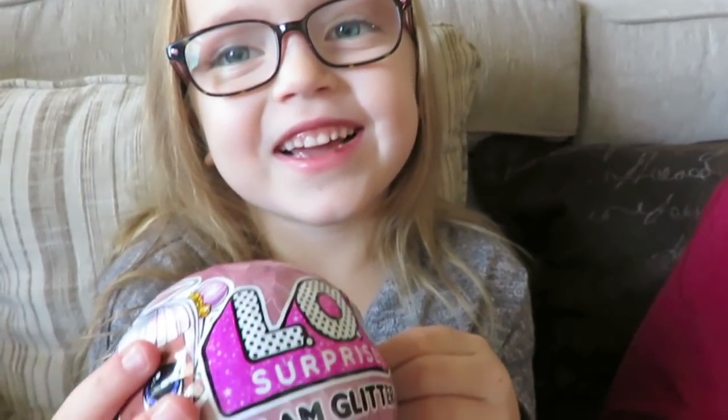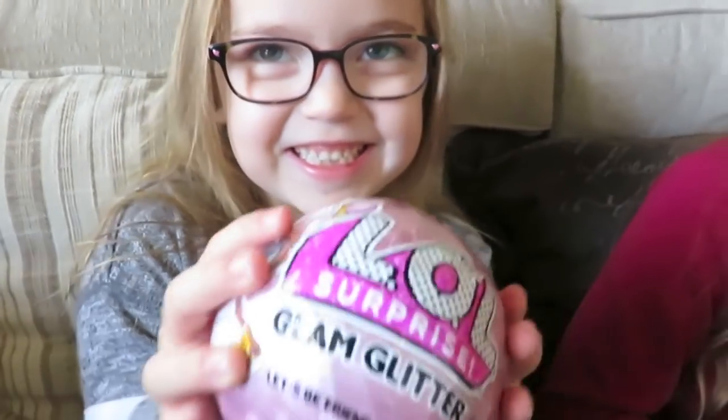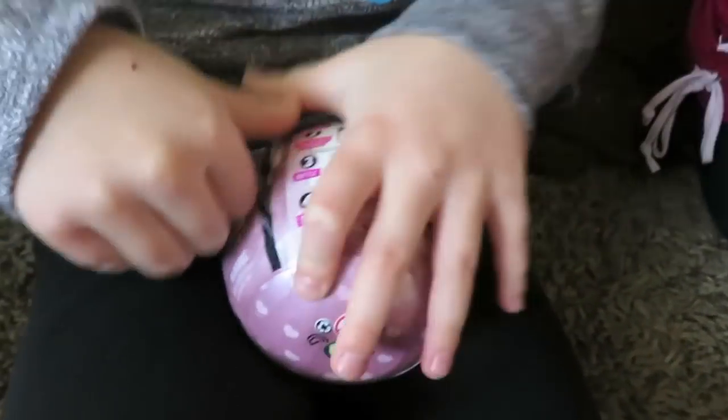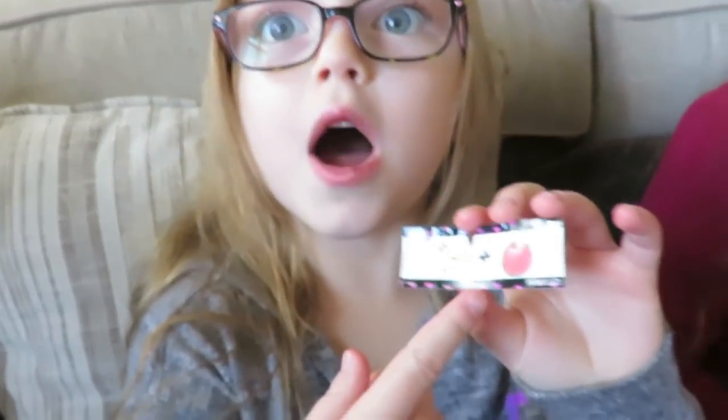Color. It's the LOL doll Glam Glitter. That's the version of the LOL doll that we got that we're opening. Just wait. Okay. How many surprises are in there? Seven surprises. Ooh, glitter. Glitter bomb. Anyway, open it.